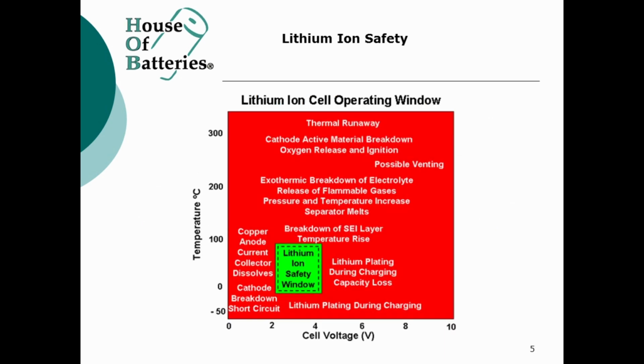This chart illustrates the narrow band of voltage and temperature that lithium-ion cells and batteries can safely operate. To operate in the safe green zone on this chart requires a carefully designed and tested electronic circuit that is attached to the cells of the battery pack. This is called a battery management system, or BMS for short, and we'll be talking in more detail about these circuits in later slides.